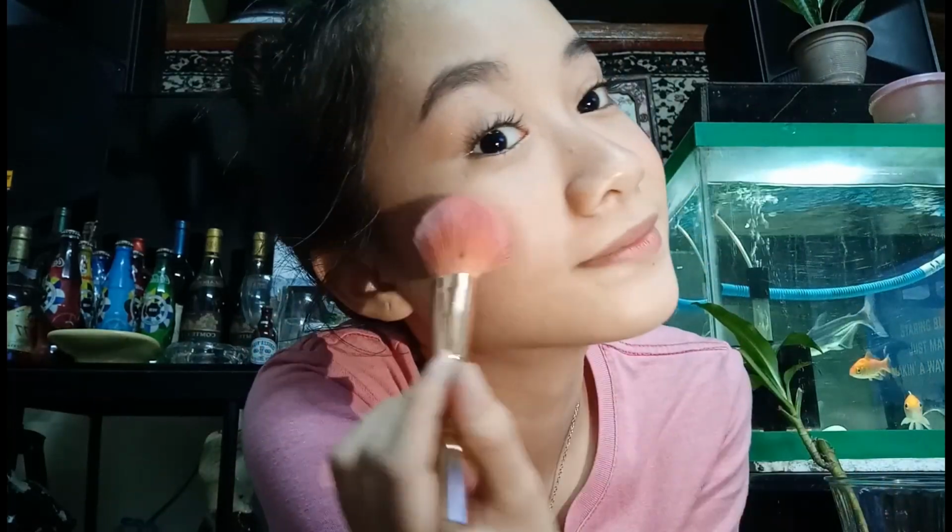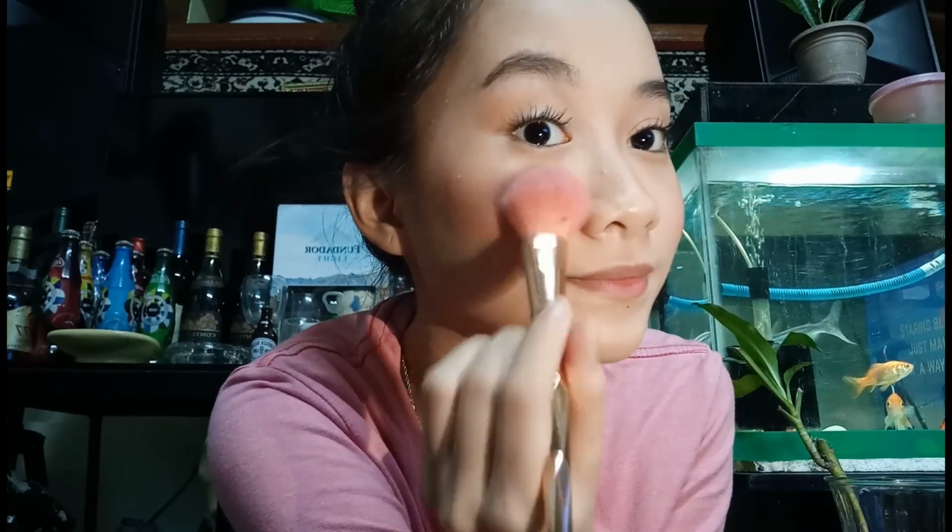For blush, I'm going to use the Careline All Control Blush On in the shade Red Velvet. The Bench Paint Box Bronzer.